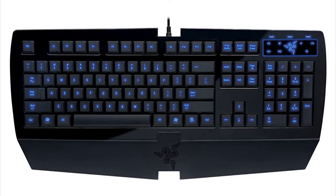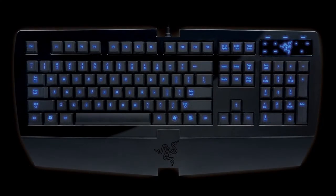I have a Razer Lycosa. I'm not sure if that is the right pronunciation, because I know Razer use some really messed up words, but that is my keyboard. It lights up blue, and it is a mechanical keyboard, so when you're playing, I don't know, Fortnite for example, it makes everything a little bit easier to click, and it just is a really awesome keyboard. I've had it for about 3 years now, and it has not let me down a single time.